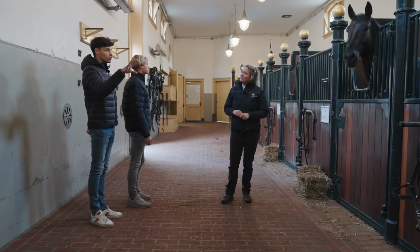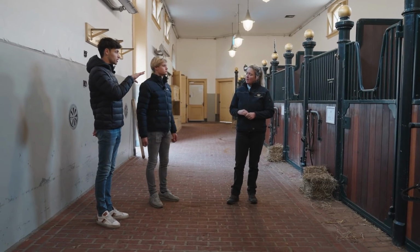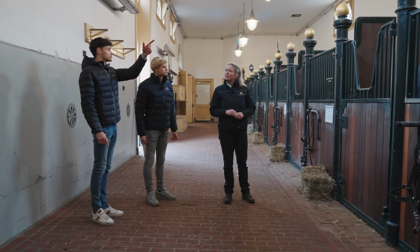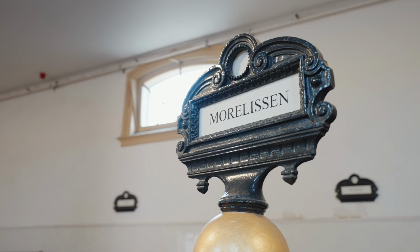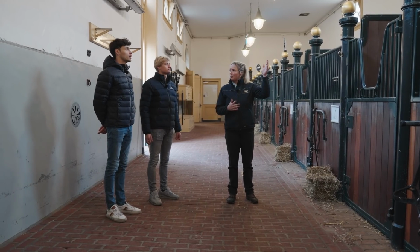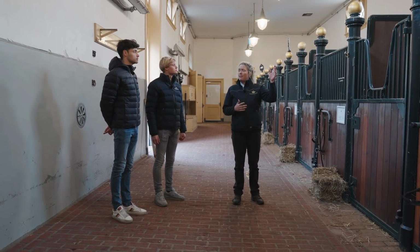So these are all the horses that are for the carriage? Yes. It's all in this barn? Yes. And straight away I realized there's a number tag on the stable, but then there's also another one behind it. So what is the meaning behind that? Well, the first one is the name of the coachman who is working here.